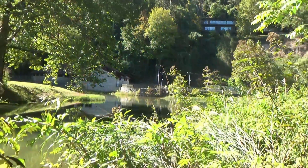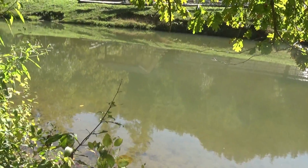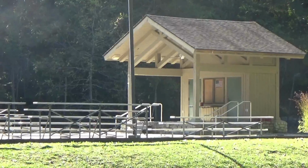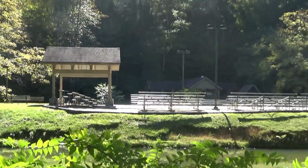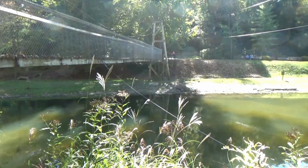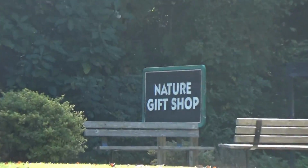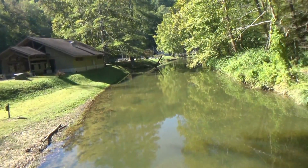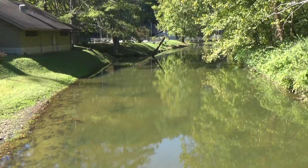This is a little further down where it looks more like a river, but the water is not flowing. It is not flowing at all. And you see the buildings around here. They actually have some bleachers here. So obviously they put on a show at some time, special events. They have this footbridge going across whatever you call this water. And this building, it says it's a nature gift shop. This is the middle of the bridge, and it sure does look like a river here, or a creek. I think I would just call it a creek, but I wonder why it's just not flowing at all.